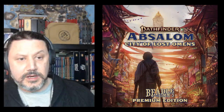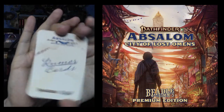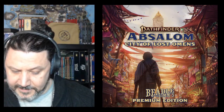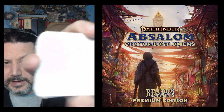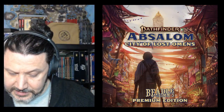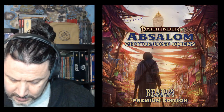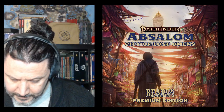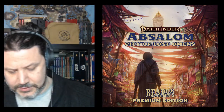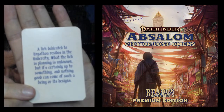Okay, so these little cards are rumor cards. These are all in different handwriting. I don't know whether this is drawn from the book itself because I'm just not familiar enough with the book. But let me give you an example out of here that hopefully won't spoil anything. Look at this. So here's what the card would look like.